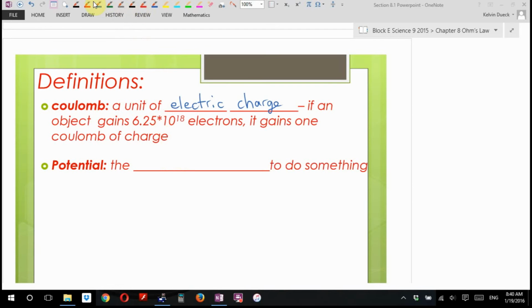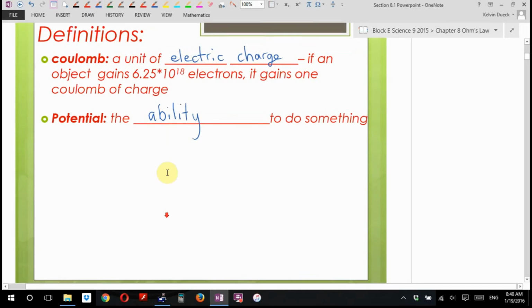Another term we're going to use is the term potential. Potential is the ability to do something. We might say something like, Mason has the potential to be on time. I would be saying that he has the ability to be on time.